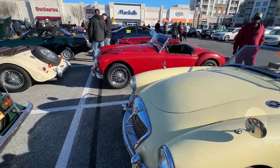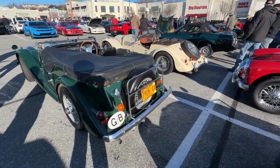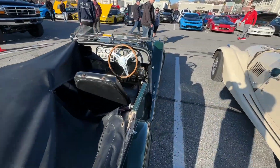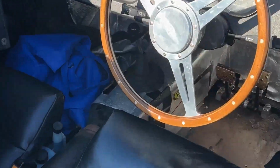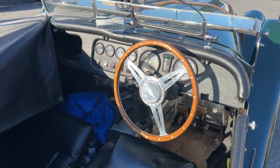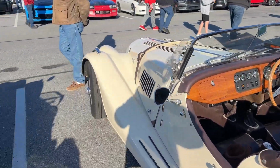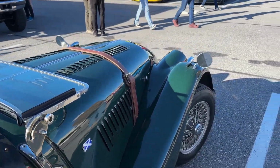Taking a look at some of the little European cars here today. They're so interesting. I really like how all of them are just kind of different. I was looking at this one. The shifter in that thing is underneath of the console, or the center stack there. Just so interesting. I love the belt holding down the hood, too.